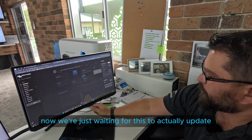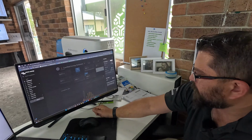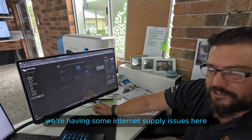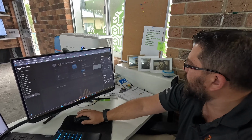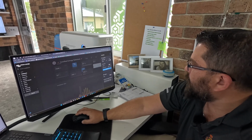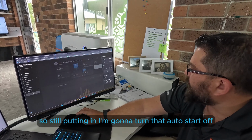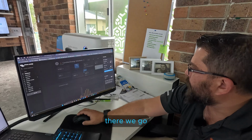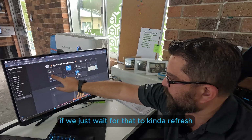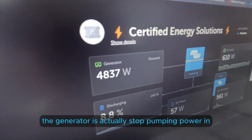Now we're just waiting for this to actually update. We've got pretty slow internet here. You can see it's loading up in that top corner. Normally it's a bit quicker than this, but obviously we're having some internet supply issues here. Just close that out, go back in. Okay, so we're still putting in. I'm going to turn that auto start off. There we go. Now what we'll see, if we wait for that to refresh, you can see it's already stopped the flow of power running through here. So right now the generator has actually stopped pumping power in.